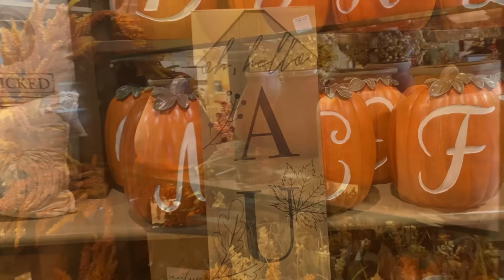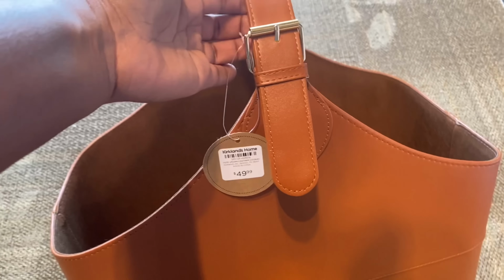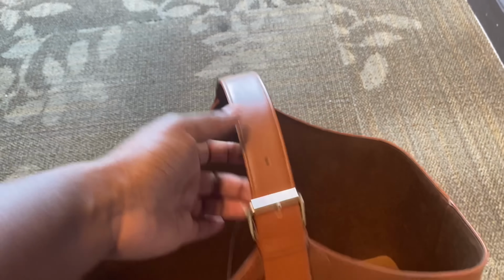I really love this leather tote. This is super cute to add some firewood next to your fireplace, or even to add in some throw blankets. They had this really pretty orange color, but then they also have more of your neutral tones in this pretty brown as well. And then this was like $49.99.